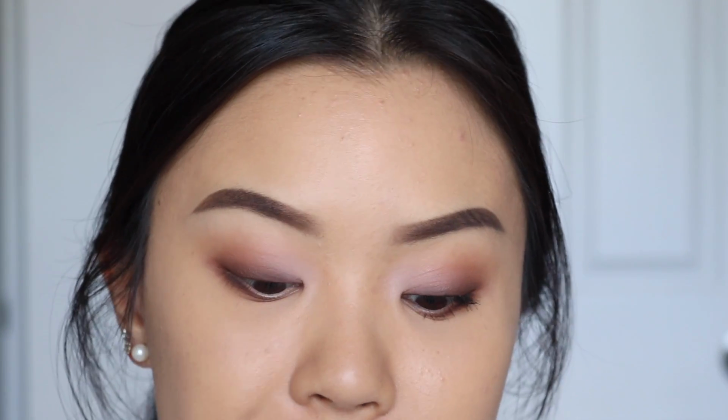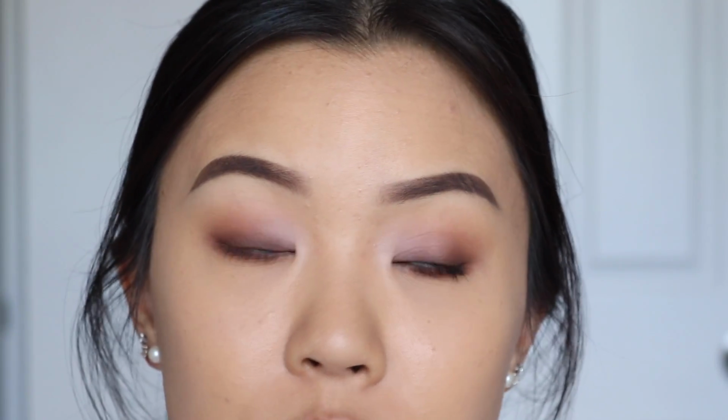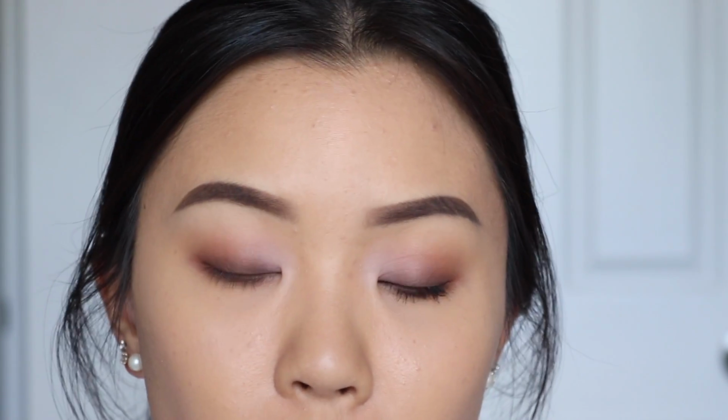But yeah, that is pretty much it for the eye look. It is very, very simple. We just use 3 shadows. I think it's a really quick and easy way to do your eyes. Also great for work. Not too loud in your face, you know what I mean?